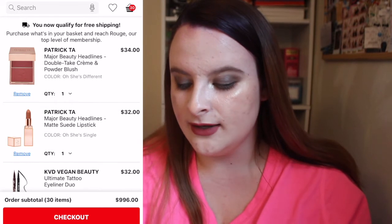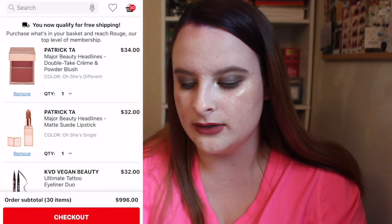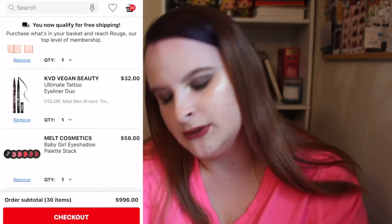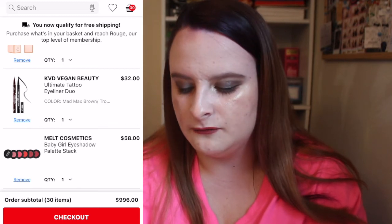Next is a nice little duo. It's the brown and black, just the tattoo liners. I was trying to make sure it wasn't the dagger or the other ones from Kendo Vegan Beauty.